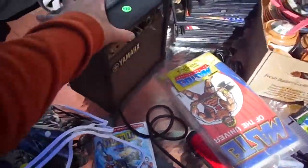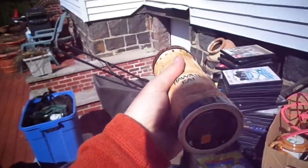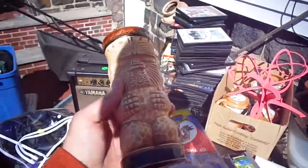Let's see. Does that cover it? That might be all the collectibles. Oh, I got a tiki mug. I just sold 3 tiki things from Saipan for like $70 or $75 with shipping, something like that.